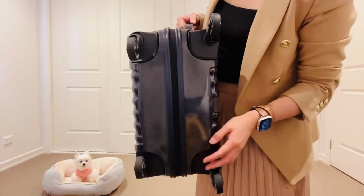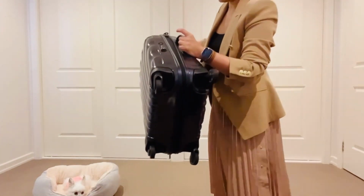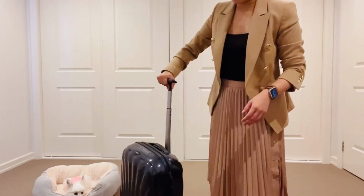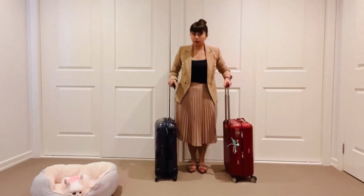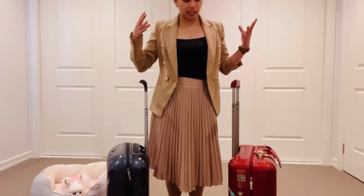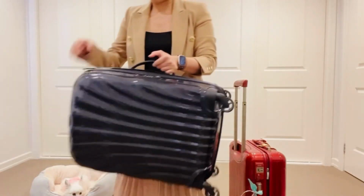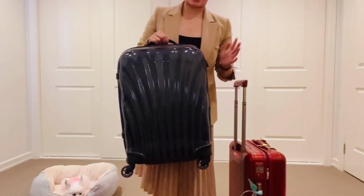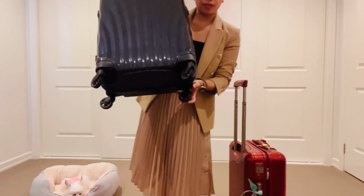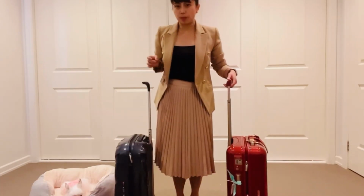wheel. For Samsonite, single only, and when you are pushing and walking, sometimes you can feel they are not as sturdy. With single wheels, you can see this one follows you when you walk without thinking. This one follows you a little bit smoother. But I'm guessing if you are aiming for the lightest luggage, then you might have to sacrifice with these wheels.